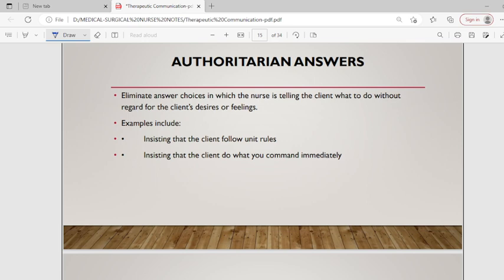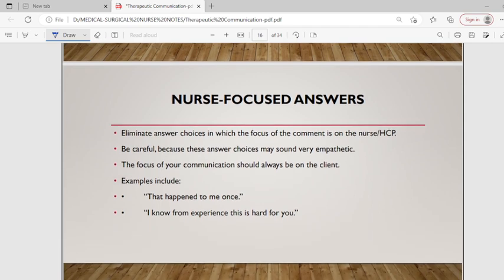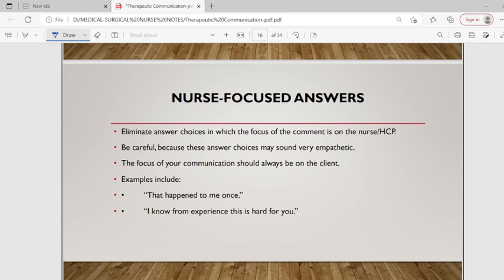Clinicians are good here. Even physiotherapy here. You are forcing the client to do exactly the way whatever. We're saying that that may not be therapeutic. Okay? Yes. Clinician focused or nurse focused answers or direction. We're saying that you need to avoid such statements or focus of the comment.